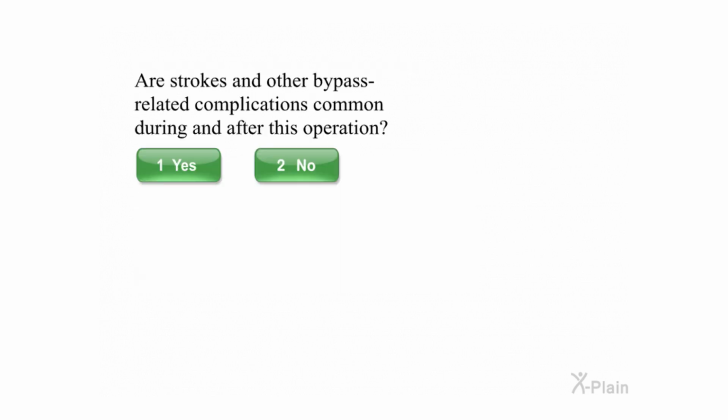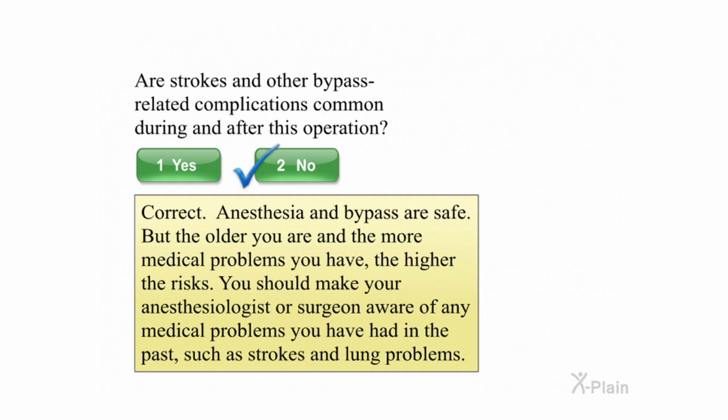Are strokes and other bypass-related complications common during and after this operation? Select yes or no. Correct. Anesthesia and bypass are safe, but the older you are and the more medical problems you have, the higher the risks. You should make your anesthesiologist or surgeon aware of any medical problems you have had in the past, such as strokes and lung problems.